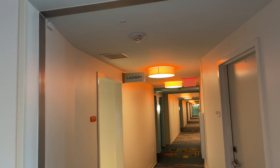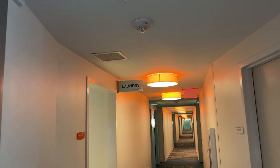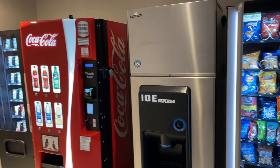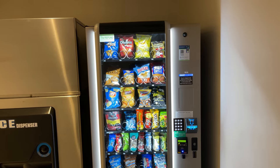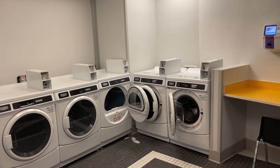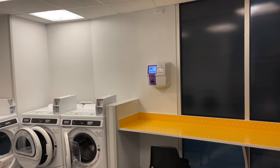Now the laundry for Cabana Bay is located on the 3rd and 6th floors. Super easy to find. This one's just right by the elevators. And just like on the other floors, they have vending and ice available. This one has some chips. Ooh, look at those tasty treats. And this is what it looks like. So there's plenty of washers and dryers for you. They have the pay machine right there.